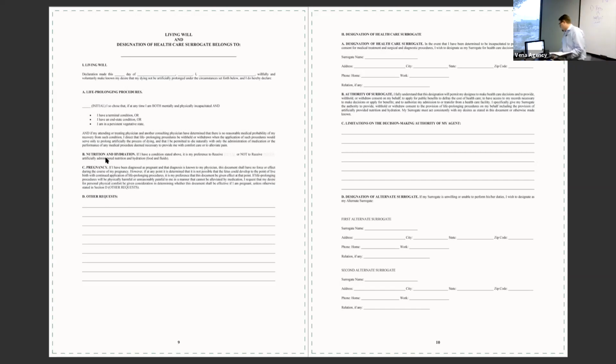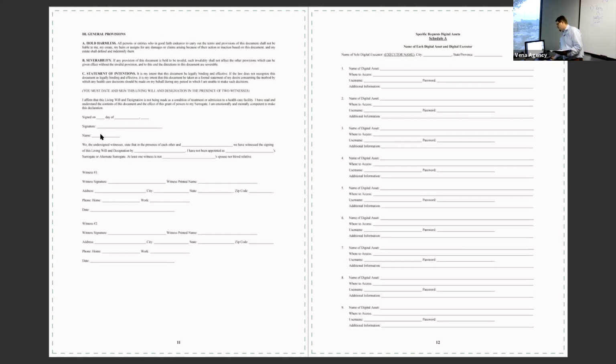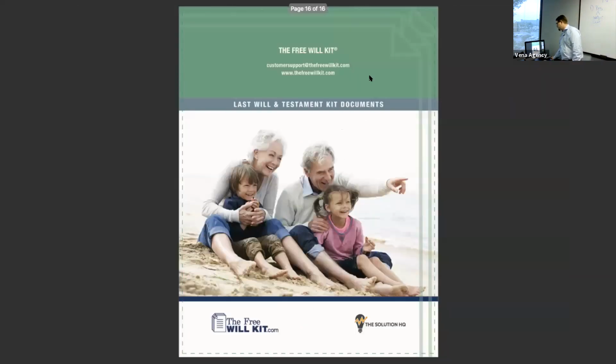Then the next page after that is basically where they're going to notarize this again, and then they're going to have two witnesses sign it again, right then and there. All right, and then the last page, like I said, that's Schedule A, where all the websites are going to go. All right, and then that's the end.